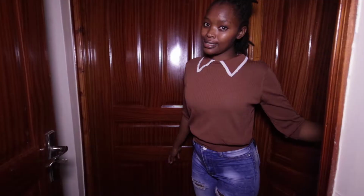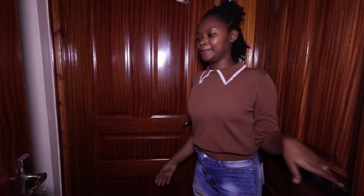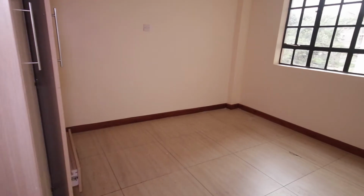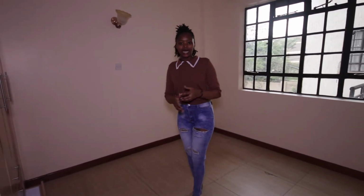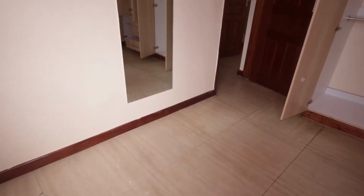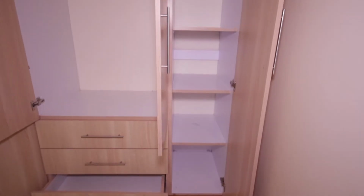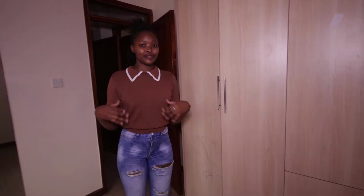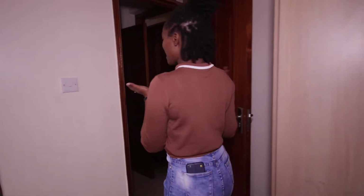Then from that, the next room tunaenda ni the other bedroom. So this is the other bedroom. I love the finishing. I love that it's spacious. I love that it has a mirror on this side. So that's me. And then the wardrobe, my God. Then from this bedroom, tunaenda kwa the master bedroom.